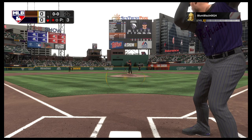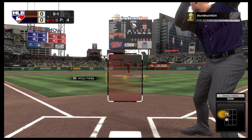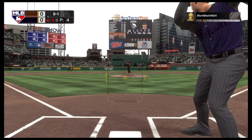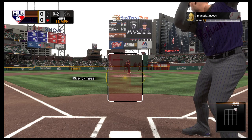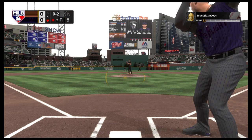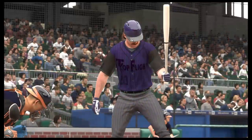Settling in now, Freddie Freeman. He'll get to take his first cuts here. And he waves at a curveball there. No balls and a strike. In there, and it's 0-2 now. The windup and the 0-2 pitch. Swing and a miss on the changeup, and there are 2 gone.